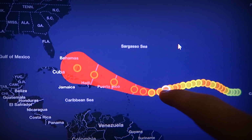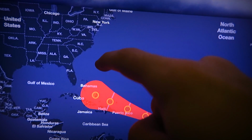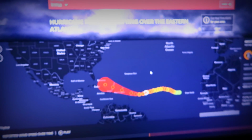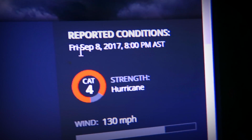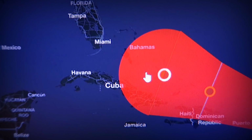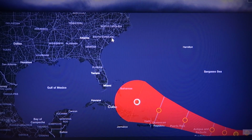Hopefully, I've been looking at the projections, and there's basically no way to predict where it's going to hit. But hopefully it'll do something like come down here and then at the last minute turn up here and then just keep turning and go away. That'd be nice. But I guess we'll know in about a week, because by Friday, it looks like it'll be around the Bahamas area. And at that point, we'll definitely know which direction it's heading.